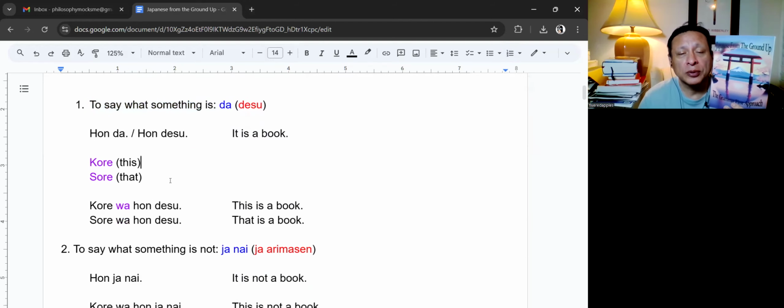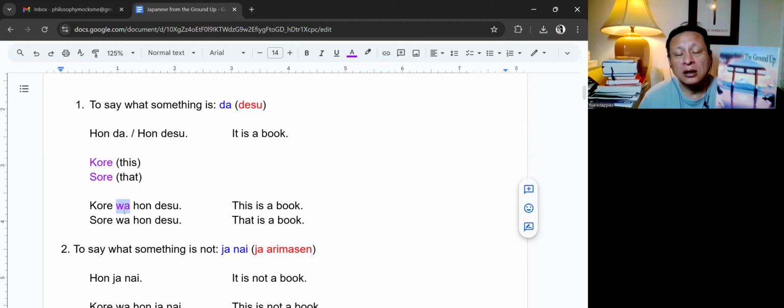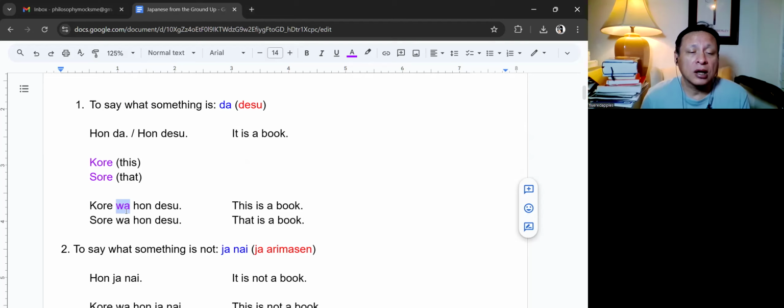I'm throwing in a little bit of grammar for you. If you have the word kore, which is this, and sore, which is that, when we use these words, we cannot just say kore da, or sore da, or sore desu, or kore desu. You have to introduce the particle wa. The particle wa is introducing the topic of the sentence. The topic, not the subject, the topic.